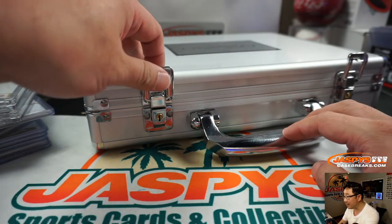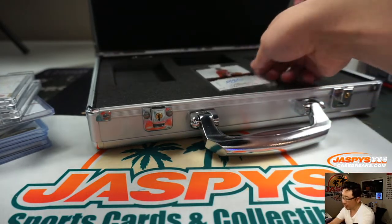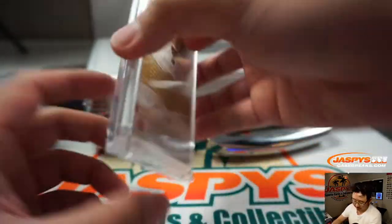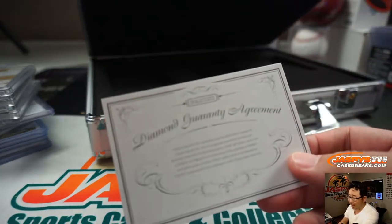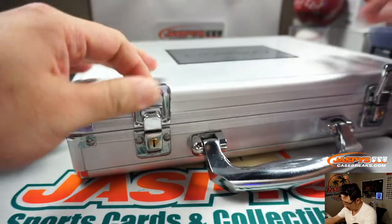G-Lo, what's going on? And the one in the middle is Jarrett Culver. Nice. Ruby, 2 out of 10, Jarrett Culver. There you go. Naturally mined, not lab-grown. Keys in here and everything. Nothing else in here. Awesome.